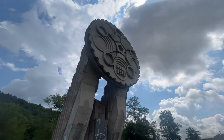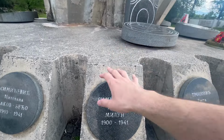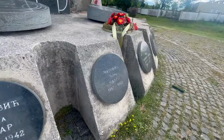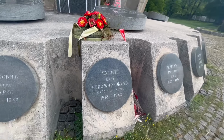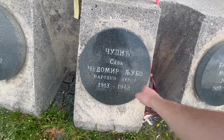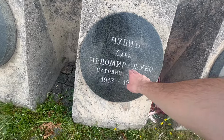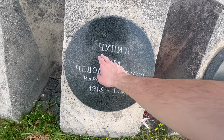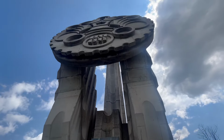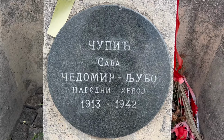And in addition to this shape up here, the same shape is found on the bottom, with each little spoke, or whatever you want to call one of these points here, representing one of the fallen fighters here in Nikšić. And the centerpiece, the Narodni Heroj, the national hero, the most famous of these fallen fighters, was their commander, Čedomir, or better known as Ljubo Čupić. Ljubo Čupić was the leader of this band of partisans who were executed by Italian soldiers as they tried to escape.